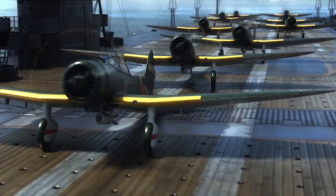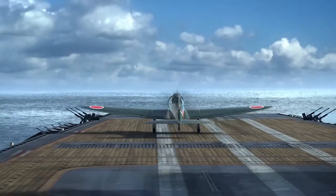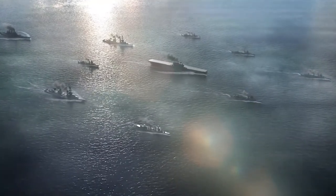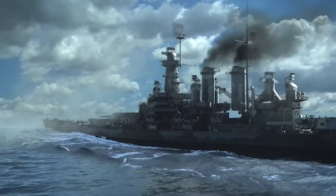On August 24, the Japanese launched about 80 planes at the U.S. ships. North Carolina was escorting USS Enterprise. The ships formed a circle around the aircraft carrier with a diameter of about 2 miles. It was the first battle for North Carolina.